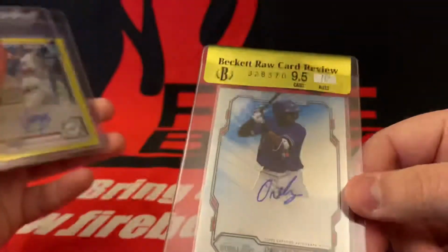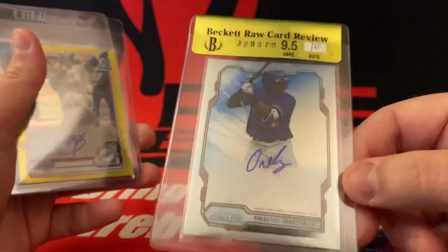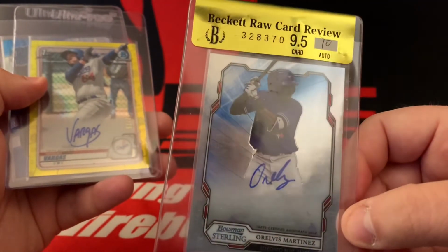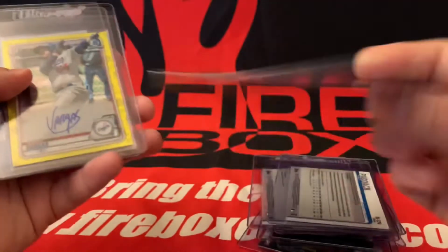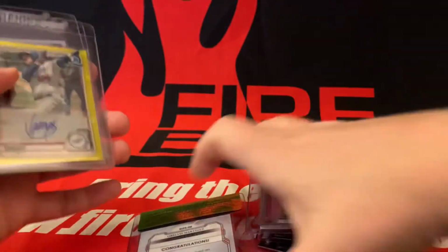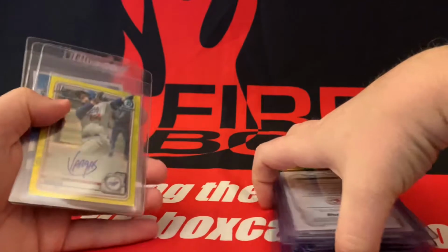We shall see. This raw card review of Elvis Martinez, who's a guy I like, but again, I don't think it'll make it at PSA. It already raw card reviewed in 9.5, so that's good. I'll probably send it like that. Not that they'll put any stock in it, but I do like the grader to be like, oh, huh, look at that.